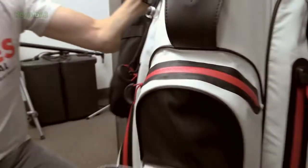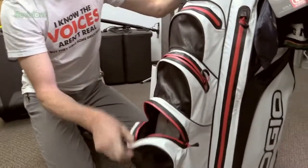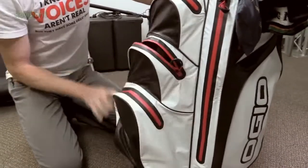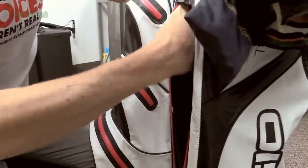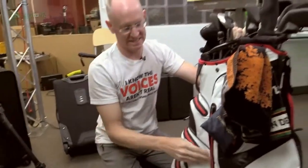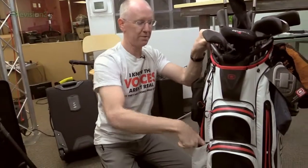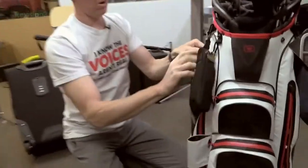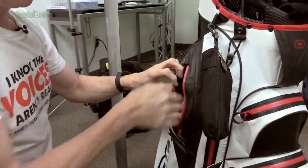So, you got three different sizes of pockets here, and then you've got the big pockets on the side, which are actually big enough to accommodate like your golf retrieval kind of umbrella stick thing. There's an umbrella holder right here. And then there are smaller pockets up on this top here. You can see I've got some balls in there.